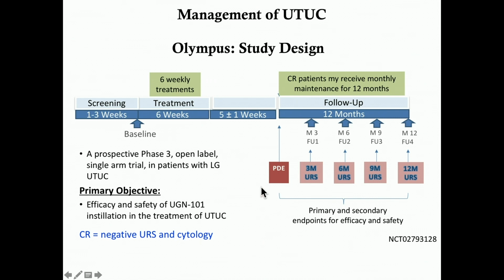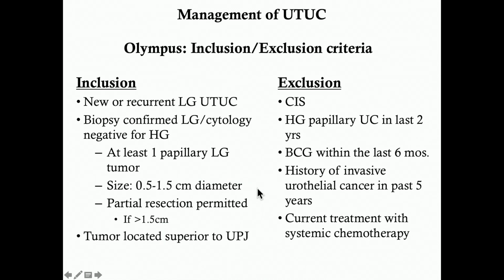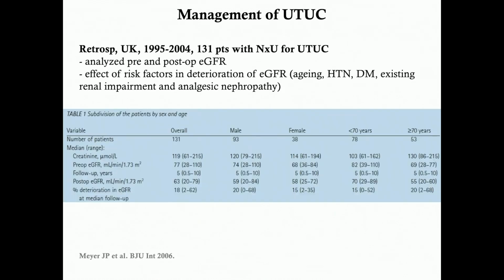This is the schema. We're offering induction and maintenance. Let me go quickly to this plot showing complete response and partial response at these rates at the first evaluation, 6 weeks after the induction. Very encouraging. This trial is ongoing, and we're going to look at the final results.